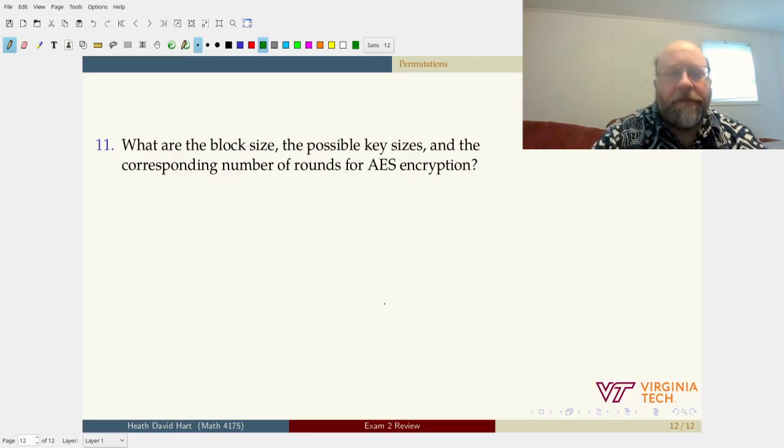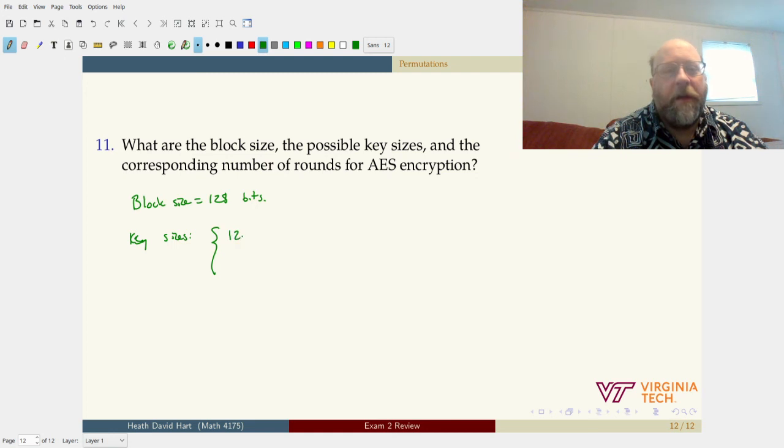What are the block size, the key sizes, and the corresponding number of rounds for AES encryption? The block size is 128 bits. And then your key sizes, you can choose. If you're encrypting a message, you can choose. If you're decrypting, you have to decrypt using the same standard that the encryptor used. But 128, 192, or 256 bits.